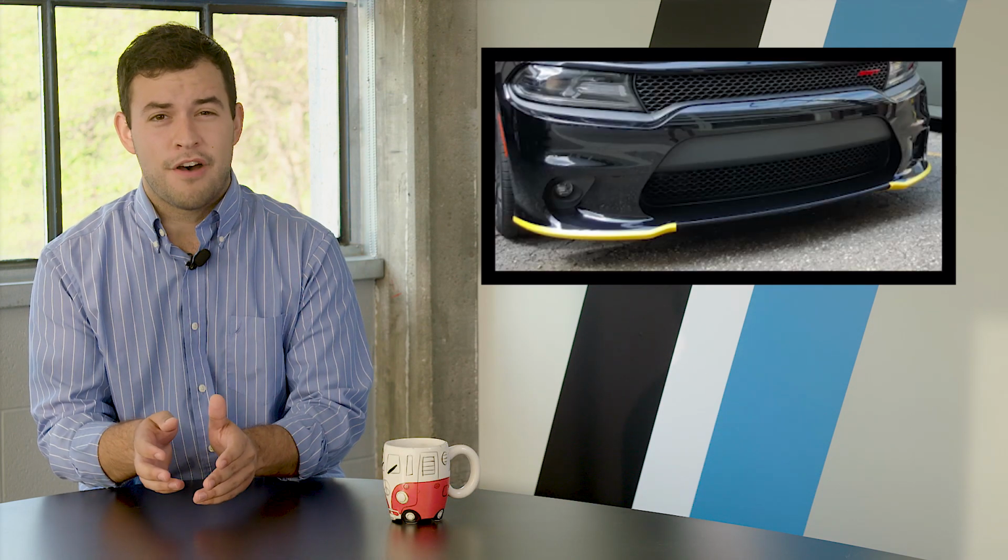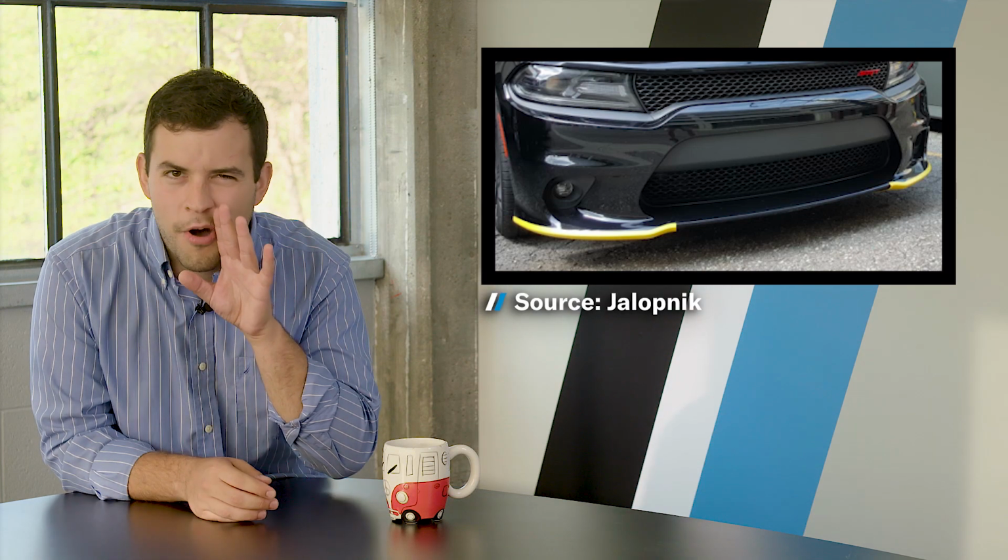Now, of course, the Shelby GT500 gives you 760 horsepower for just over $73,000, and Ford dealers will actually take those protective bumper covers off for you. Yeah, they were meant to come off.